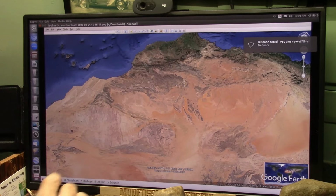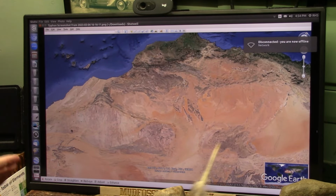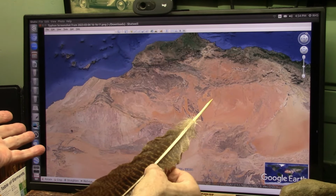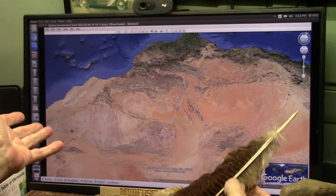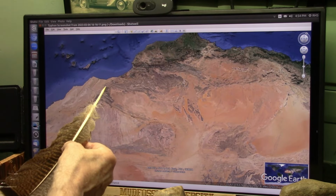Okay, like I said, this is over the top crazy. I don't disagree with that, but all of these things were written about, and here they are, looking down from Google Earth. You see right there. There's no question, you can see this.